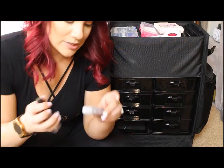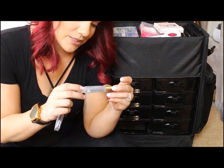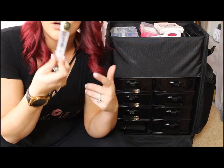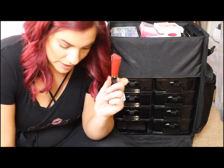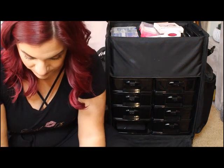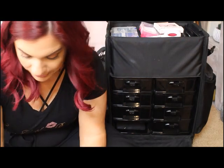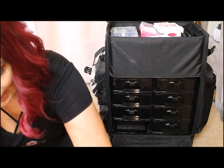I always have a clear gloss, probably, yeah, I have a couple clear glosses in here. This one's from Too Faced. This one is from NK Makeup. It's just a lip gel. It's got vitamin E in it and argan oil, so it's really hydrating to the lips. I have another melted latex in red. I have deeper colors. Yeah, and I always carry sharpeners because you always need sharpeners for eyeliner, lip liner, all that fun stuff. So that's it for lips.